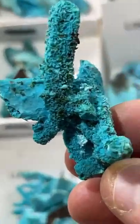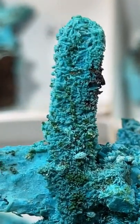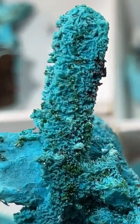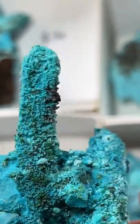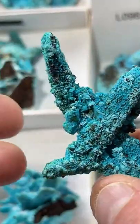Look, it's got little malachite growing in with the chrysocolla. The chrysocolla is doing all kinds of weird stuff on the outside. It's kind of crystallizing. I don't think chrysocolla actually crystallizes like that, but it's got some kind of thing going on.